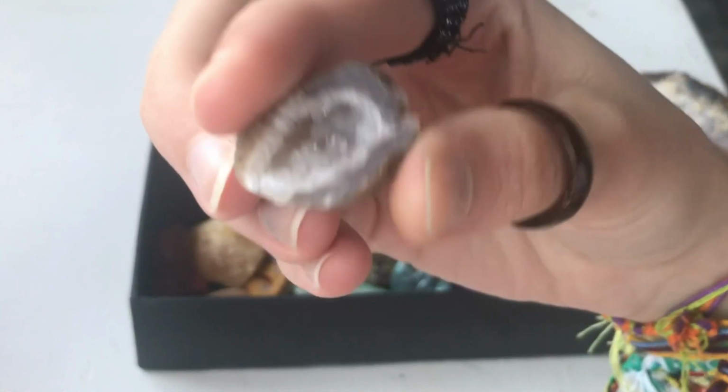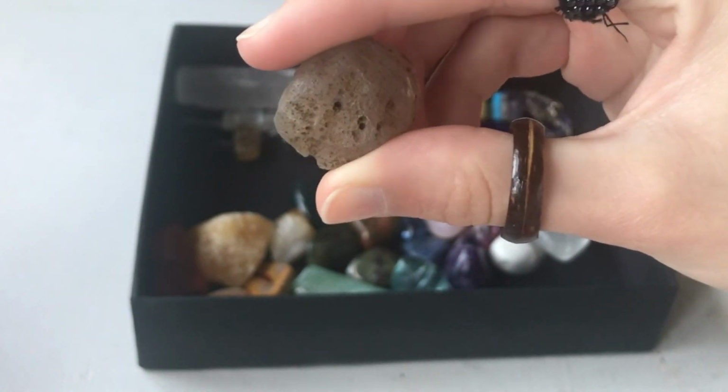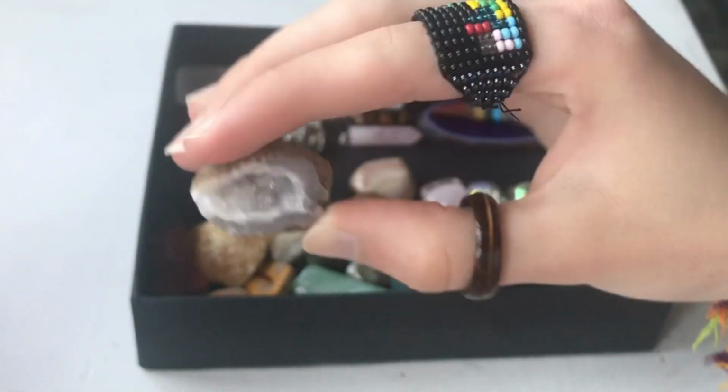I also have this smaller piece of clear quartz. I have the other half of this, so it fits into a stone, and then when you open it, it's got clear quartz inside. It's so pretty, so super small.